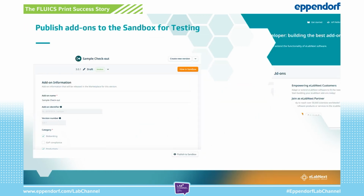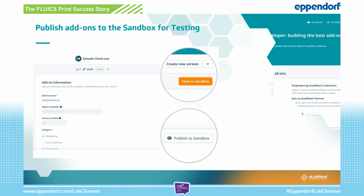So once you've completed building your first add-on and you want to test it, you can go ahead and publish the add-on to the sandbox, and that can be done in 2 simple steps. You press the button publish to sandbox, and once you've done that, you can go ahead and view the add-on in the sandbox. And as you continue to develop the add-on, you can make changes in eLabNext Developer, upload new versions of your add-on code, or make changes, and then publish any new version and test that one in the sandbox after making the changes.